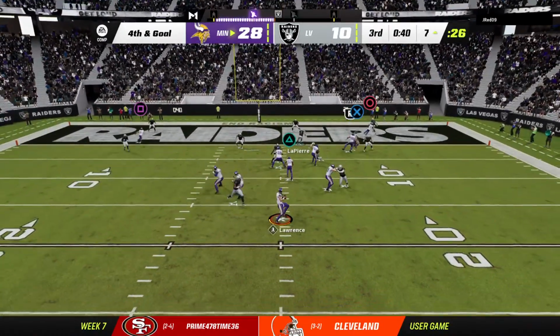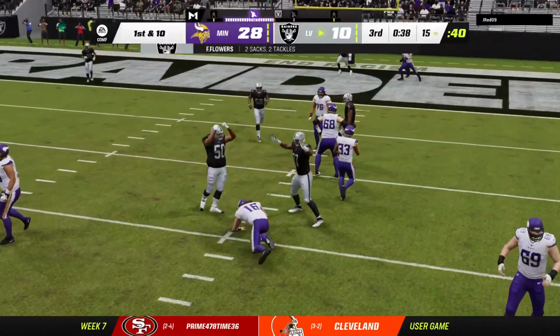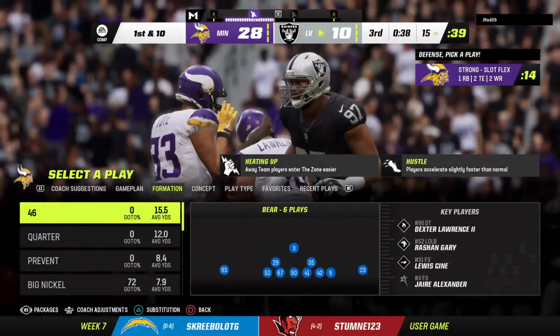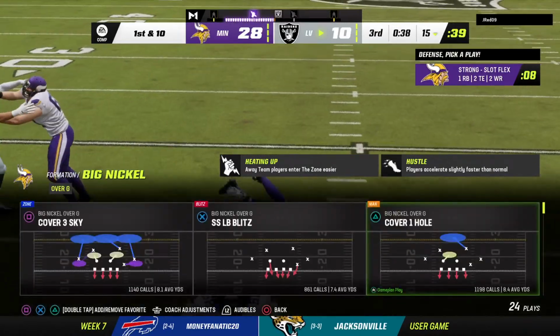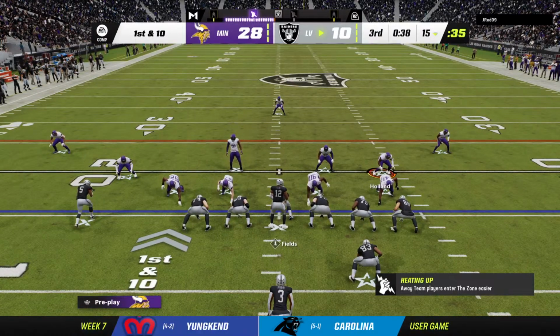4th down. Here's Lawrence. And he's brought down. Can't do anything with a football. It's a sack and a turnover on downs. He couldn't get the ball away on 4th and goal. And the Raider D, they get the football back. The Las Vegas offense ready to start this next drive.